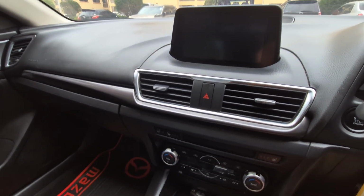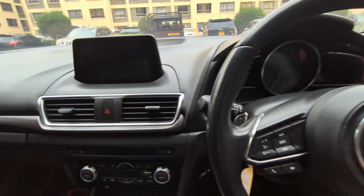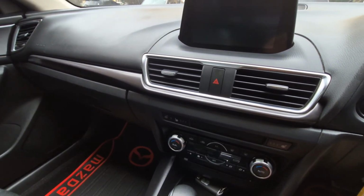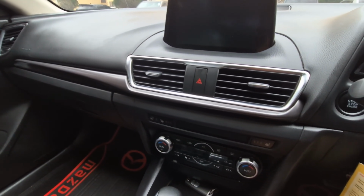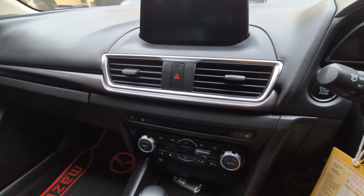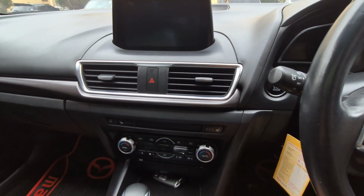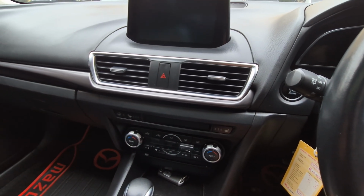I do have a spare tire for the Golf, which I didn't sell the car with, but unfortunately the Golf has 4 holes, and then for this one it has 5 holes, so it's not compatible. So I'm just thinking of either trading in that one or selling it so that I can get the spare tire for this car.